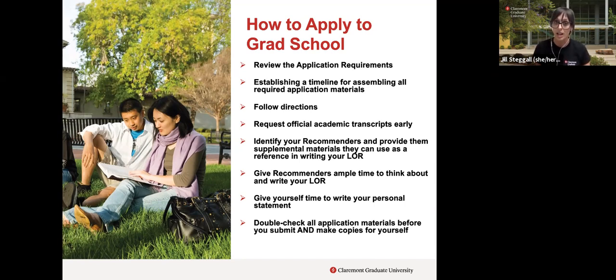One thing, and I know that Gabby will probably talk about this a little bit more too, is that you definitely want to be picky when you ask folks to write your letters. You don't want to ask just any professor you had to write you a recommendation. You want to definitely talk to someone that may have been a mentor, someone you had multiple classes with, that you have a good relationship with, that you can easily talk to, and that they know your career goals.